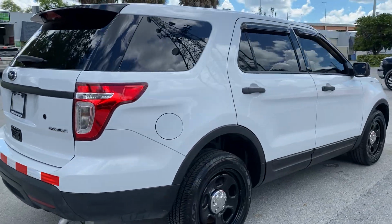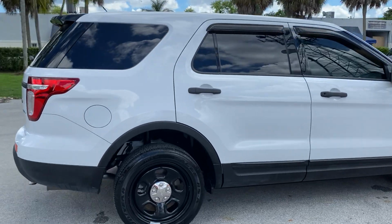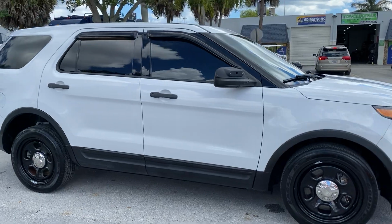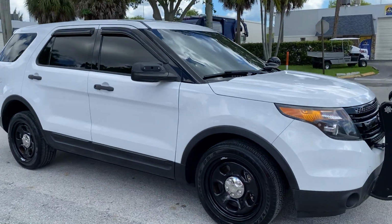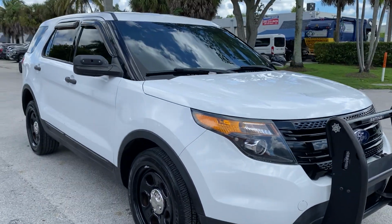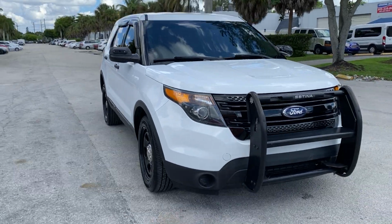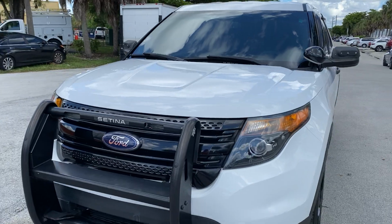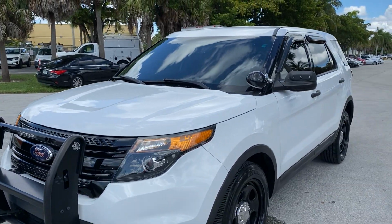I apologize, there's a garbage truck driving around, but don't worry. Super clean Interceptor, like I was saying, and ultra rare because it's front wheel drive. In 2013, that's the only year where the Interceptors came front wheel drive. It was an option, I should say. And then the later 13s came with the all wheel drive standard.